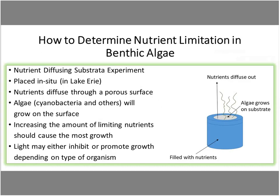So how do you do that? What we did was a nutrient-diffusing substrata experiment, where pretty much you take a container and fill it with nutrients, and they'll diffuse out through a porous filter. Depending on what nutrients you put inside, algae will grow more or less on different nutrients and different light treatments. So what we're looking at is if we increase the amount of a limiting nutrient, that should cause the most growth.